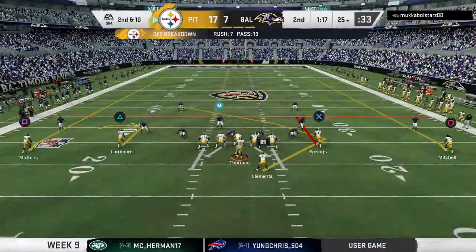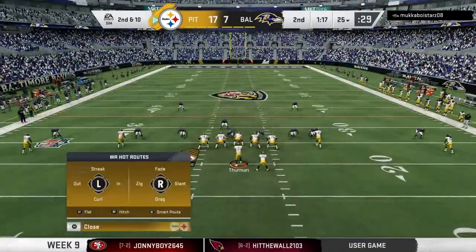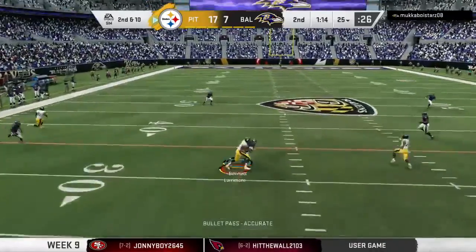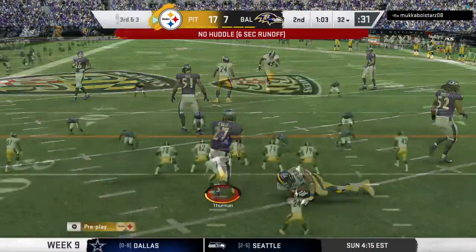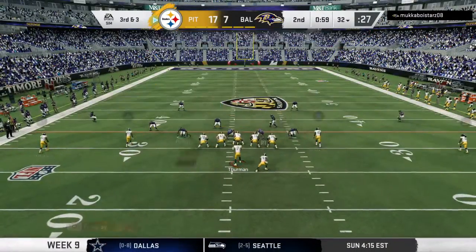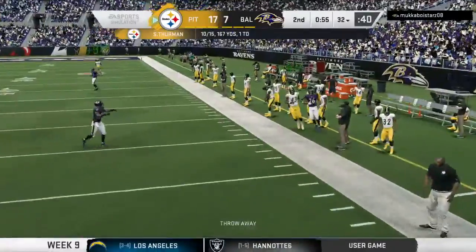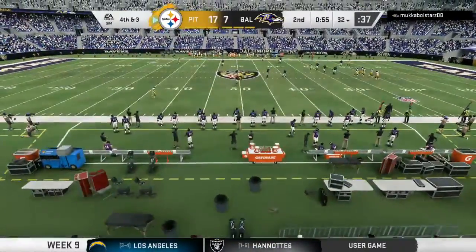An incomplete pass leads to 2nd and 10 from the 25. Watch the screen. To throw again, Thurman. And this time he's got the hook up. It's complete, and he's going to be dropped following a pickup of 7 past the 30 to the 32. Back to throw, Thurman, and he'll just toss it away. So he throws it away, and that brings up 4th down.